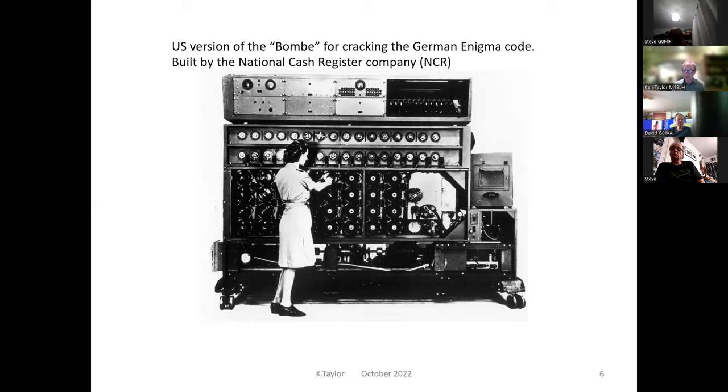Okay, the US version of the bomb was built by the National Cash Register Company. And the first two prototypes were called Adam and Eve. The US Army also built a bomb and called it Madam X. The Navy had NCR build 121 four-rotor bombs, and the Army had 10 of their version built by Bell Labs. The Navy bomb could crack a three-rotor Enigma cipher in 50 seconds and a four-rotor in 20 minutes. The Army machine could only attack three-rotor Enigmas.